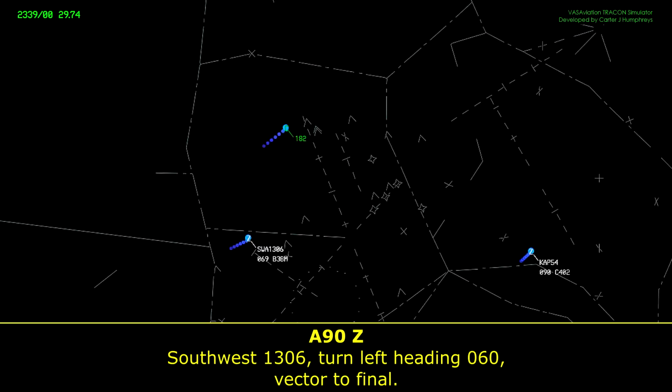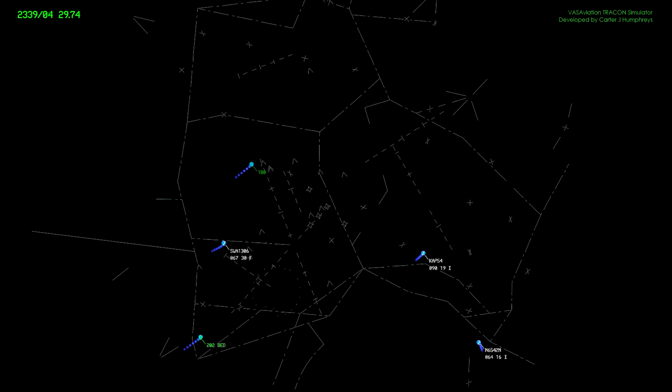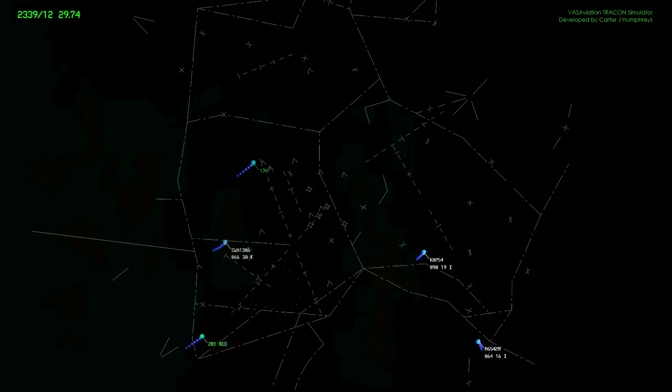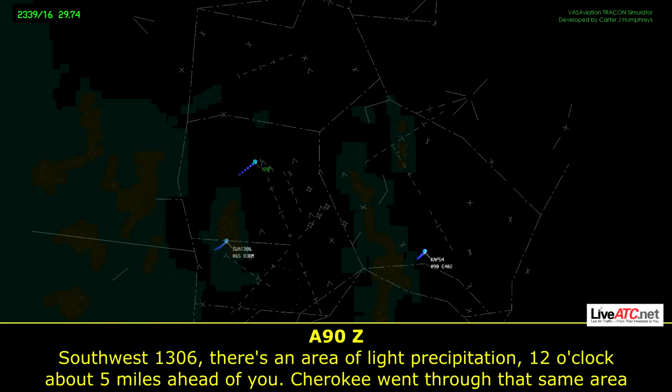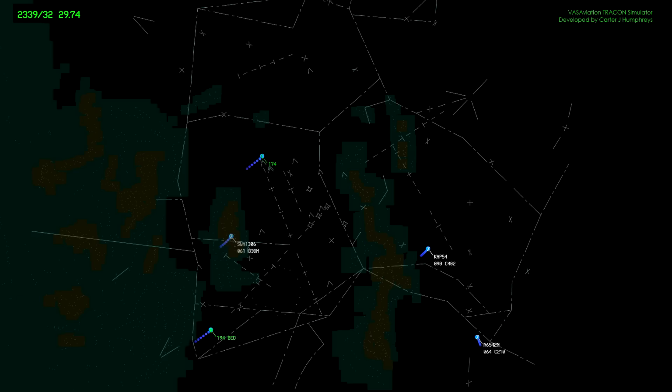Southwest 1306, turn left heading 060, vector to final. Southwest 1306. Southwest 1306, there is an area of light precipitation, 12 o'clock, about 5 miles ahead of you. Cherokee went through that same area, said it was just light rain for him. The moderate precipitation is all to the east of the final.